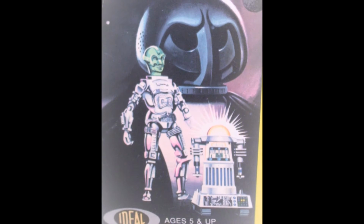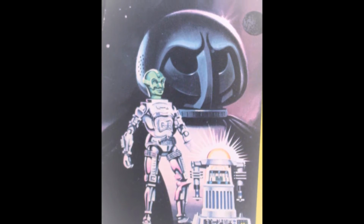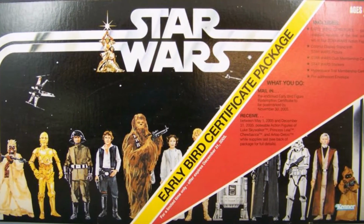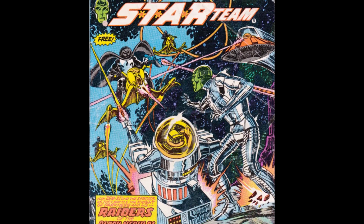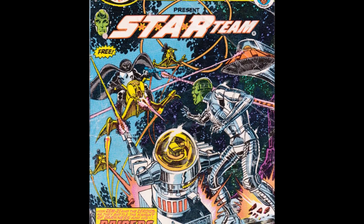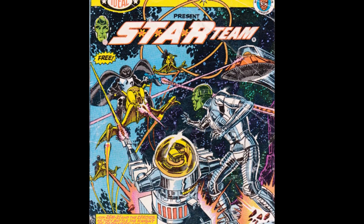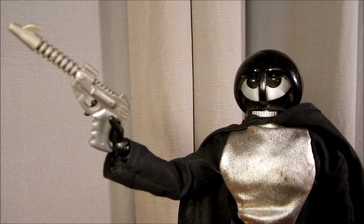S.T.A.R team actually beat Kenner Star Wars product to the stores. Kenner was forced to sell an empty box promising action figures. To create a backstory kids may enjoy, Ideal used Marvel Comics to create a promotional comic book outlining the adventures of Zem-21, the Zeroids, and the evil Knight of Darkness. Now it's time to take a closer look at the Knight of Darkness.